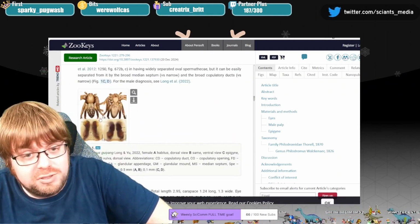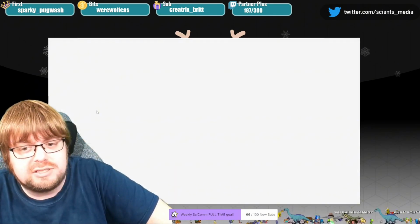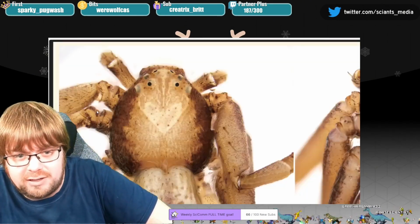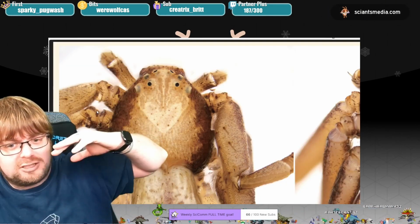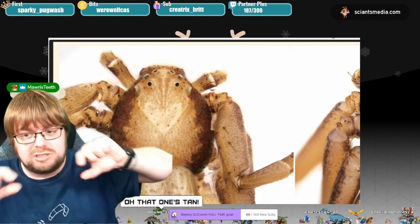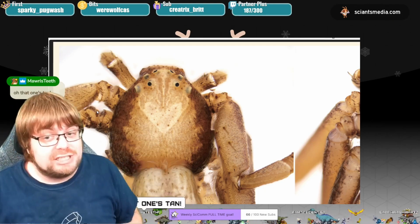This is one of the two new spiders. Remember, y'all, they discovered a new genus of spider. A genus is the classification level before species. So there's a genus and then two species in it. Yep. So Morris, this is one of the two new ones.